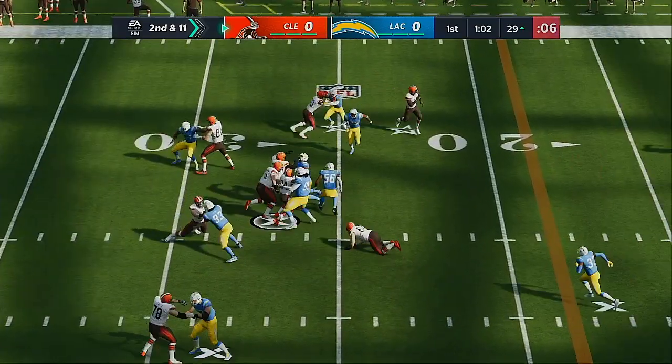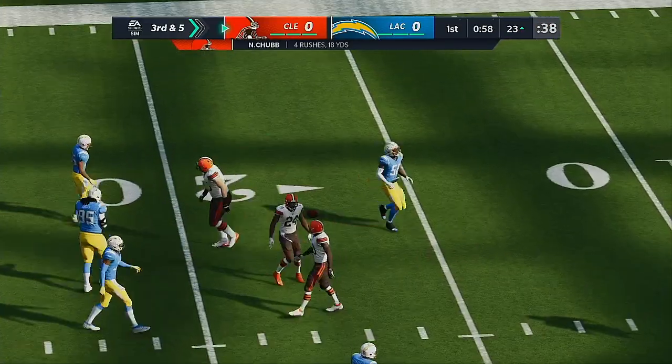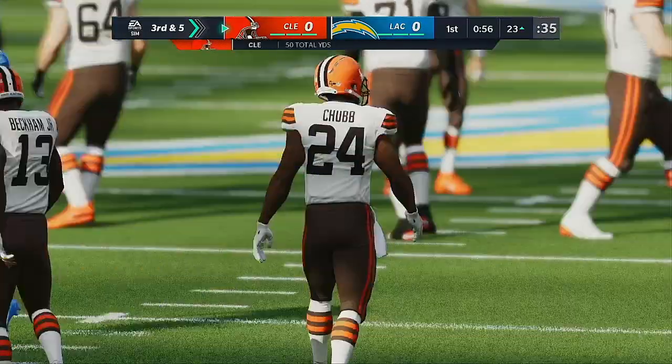Here's second and 11. A run for Nick Chubb. It gets them a little over half of what they needed. Now they're looking at a third and five.